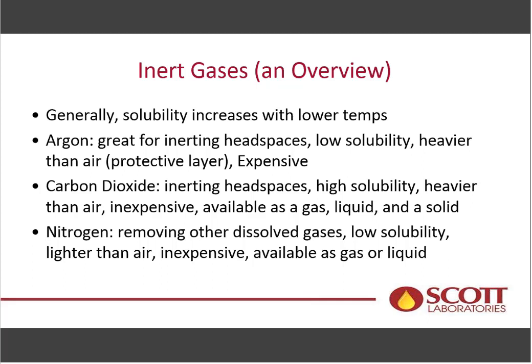Carbon dioxide, again, is great for inerting headspaces. It has high solubility, so you can get some effervescence, so you want to be careful with that. It's heavier than air, so again, you do get that protective layer, although it is not the perfect blanket that we think it is. There is some mixing in the headspace, so you can still have some oxygen integration. The good news is it's inexpensive and easy to add. You can use dry ice, blocks or cubes of dry ice, or you can use gas.